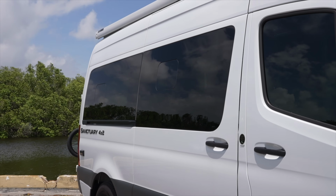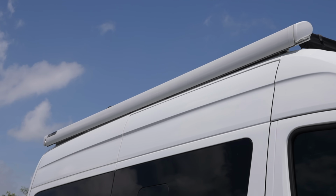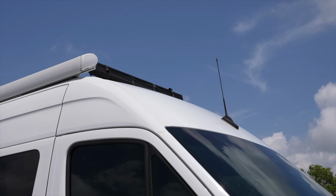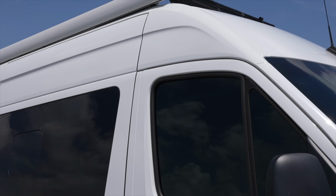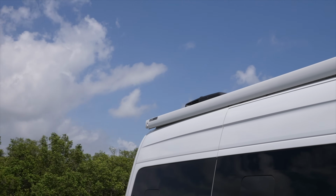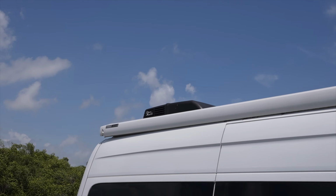So you can see on the top part, that is the awning right there. It's actually controlled from inside the cabin. But if you look in the front, there's a black bar that goes across there. That's actually a light bar that's covered right now. You can turn that one on also from the front. But if we look to the back on the top, you can see there's a black box up there. For all of you that are not too familiar with RVs, that is the air conditioning unit. So we're gonna go inside though. I'm gonna show you the rest of it right now.